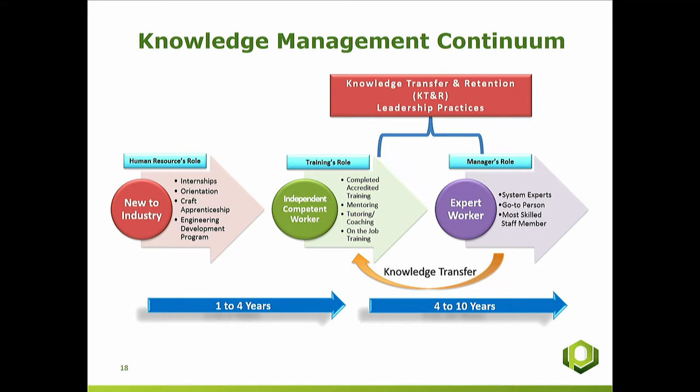Non-licensed operators, these guys are a miracle. They know they have to go out and daily do a round, inspect the valve, and look at a piece of equipment, and they have to mark it off on a sheet, right? Well, that gets old after a while.